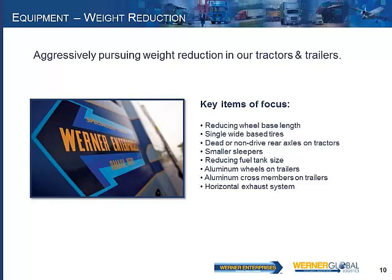That includes reducing the wheelbase length, single wide base tires, dead or non-drive rear axles on the tractors. So on the back of a tractor, you've got normally 2 axles, both driven by the engine, but we found that you can really reduce the need to have both of those drive capable and just have one. Also, reduced fuel tank size. You look at the side of an 18-wheeler, and there's 350-gallon tanks, massive amounts of fuel, which when full is very heavy.